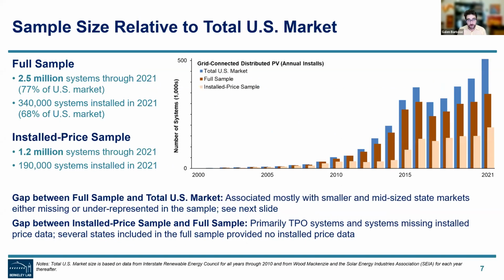So here we see the sample for this year's version of the report compared to the full market. The blue bars in the figure here show the total annual installs within the US. The darker brown bars in the middle represent our sample, which comprises about 77% of the total market cumulatively through the end of last year. And then the beige bars represent just a subset of our data sample that we use when looking at trends in installed prices. And I'll talk more later about how and why we subset our data for that part of the analysis.